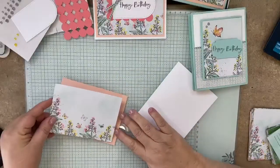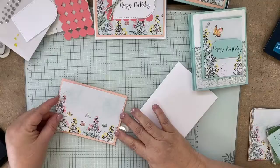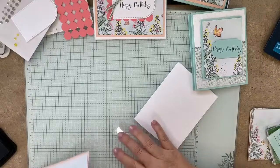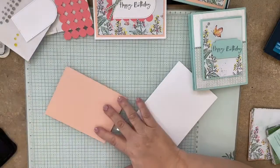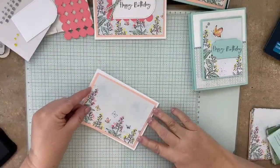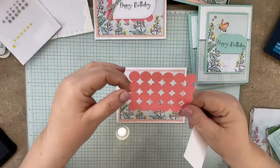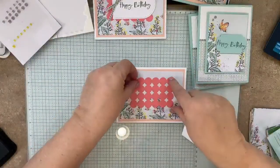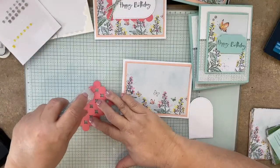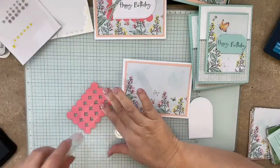And then I'm going to layer them on, add them to the card base. Okay. Now I pulled these from 2 other bundles. This one is actually from the Lovely Arrangement bundle. So I'm going to layer that down next. And then this is from the Everyday Art.